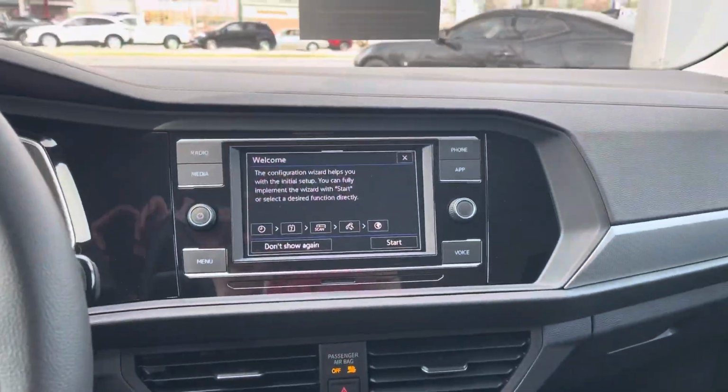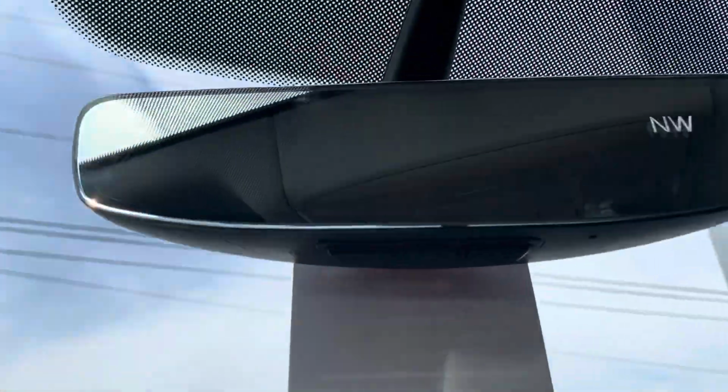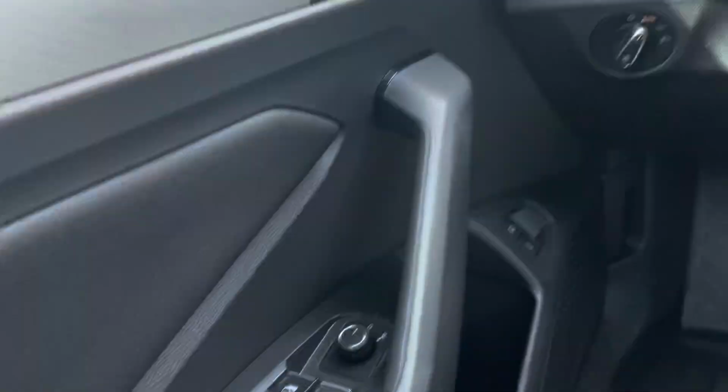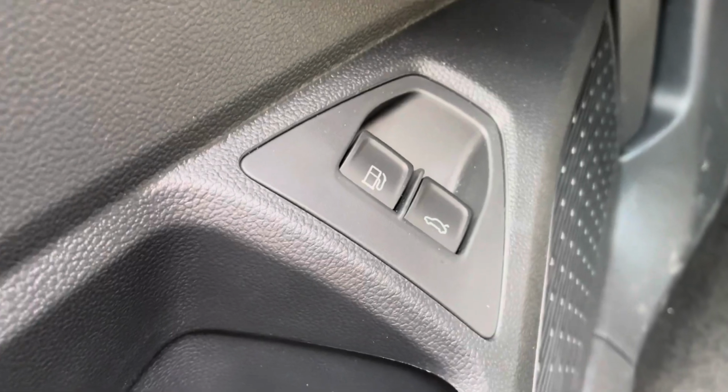So, a couple interesting things about the base model. This one happens to have, now this is not standard, but this one happens to have the auto-dimming HomeLink mirror with the compass. HomeLink actually links up to your garage door opener, so you can sync it up and then you can throw the clunky thing out. So here's the latch for the gas cap, and there's the latch for the trunk.